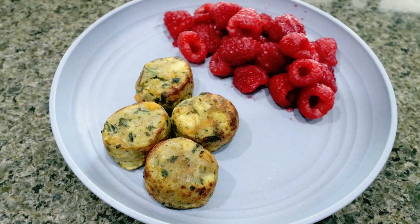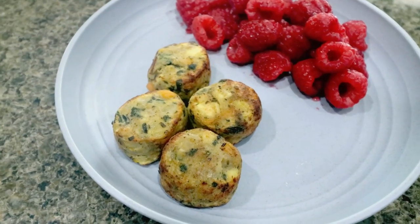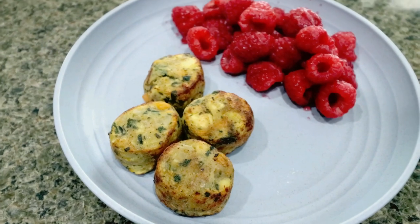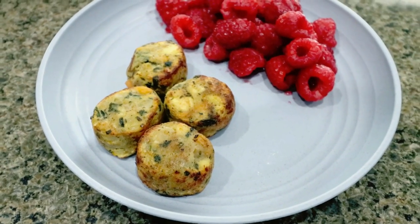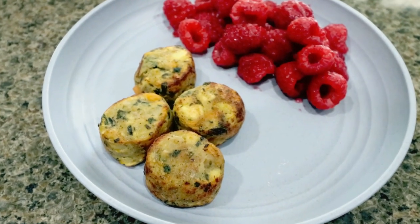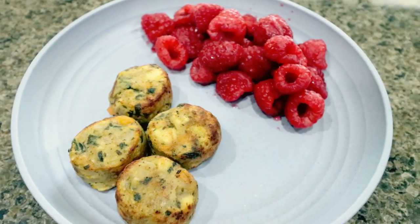We are going to do a first impression taste test on these little protein bites. They smell like savory chicken sausage. Actually kind of gives me Thanksgiving vibes, the smell of these, probably because they're more harvesty, but they smell incredible. And then I have 85 grams of fresh raspberries. Alrighty, let's give these a taste test.